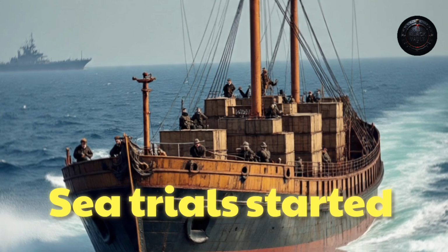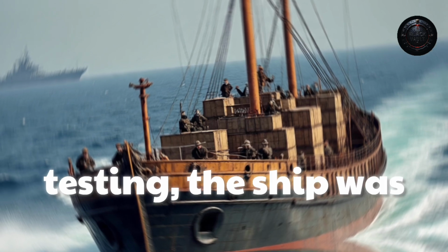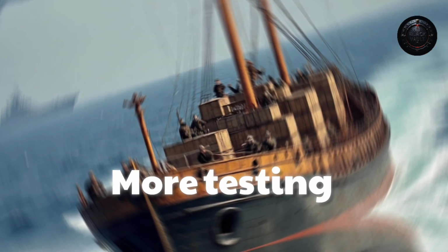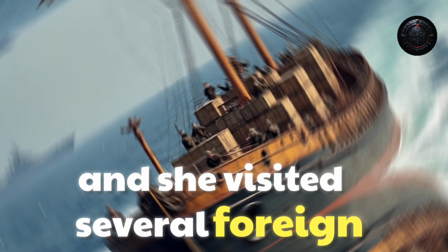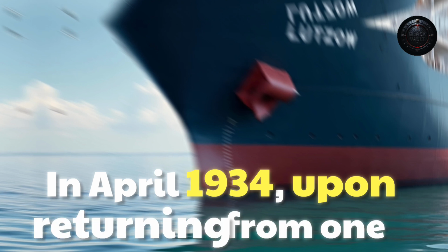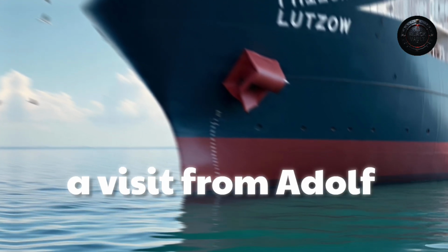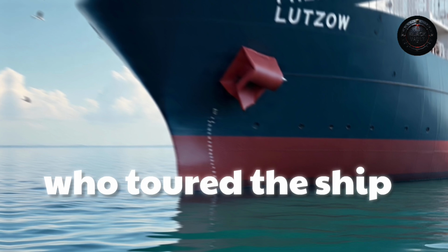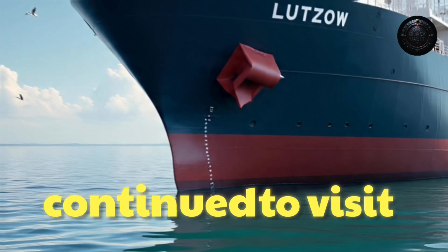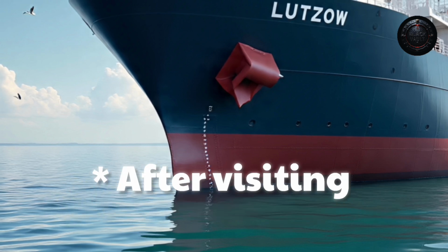Sea trials started in 1932, and after a successful round of testing, the ship was officially commissioned in April 1933. More testing followed, and she visited several foreign ports across Europe. In April 1934, upon returning from one of these voyages, the crew was surprised to receive a visit from Adolf Hitler, who toured the ship and spent time with the sailors. Over the next months, Deutschland continued to visit ports across the Atlantic, including the Caribbean.